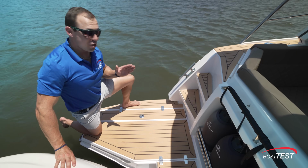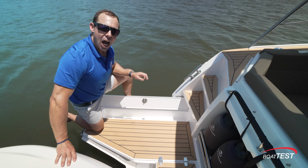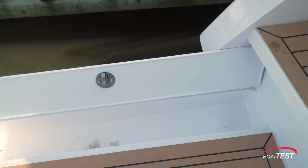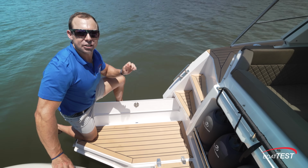The first feature I want to mention is this wet locker down in the swim platform. Right now this will be a great place for lines, but you can option this to be a dedicated stern anchor locker. Now that would be with an electric windlass in here, plenty of place for your rode, and the anchor would actually stow underneath the swim platform. So it's like it's hidden away, but excellent convenience.